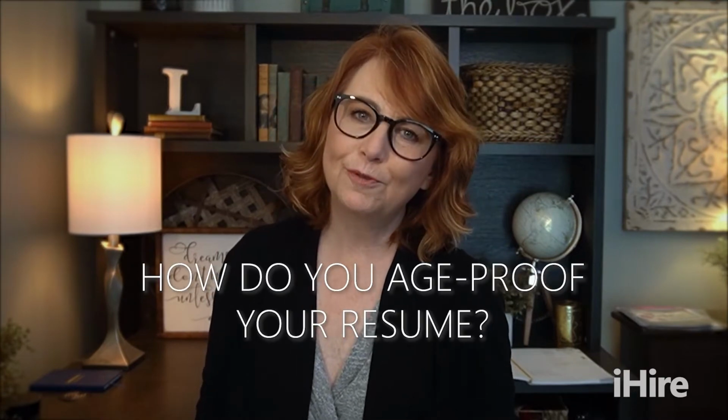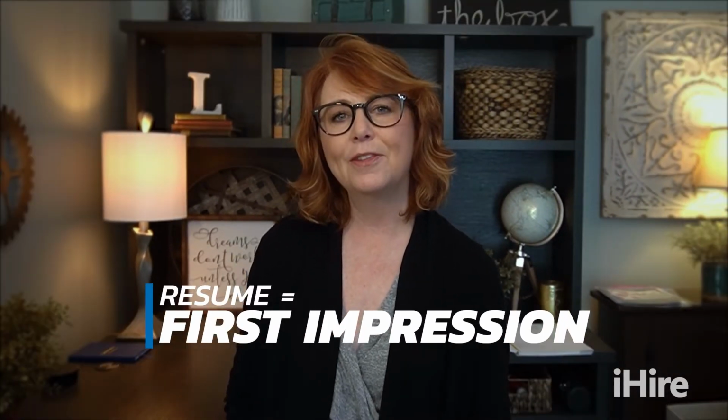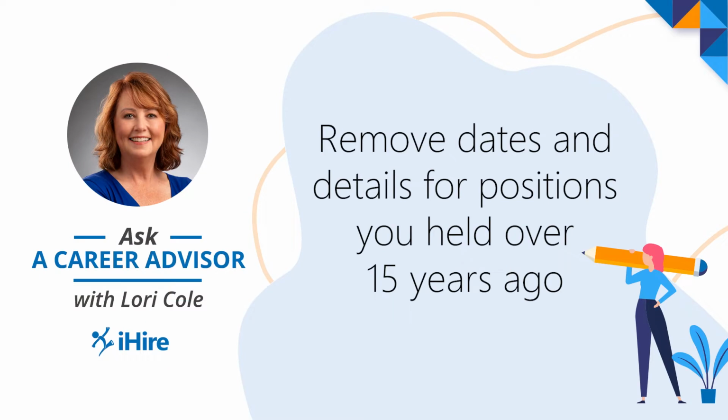How do you age-proof your resume? Well, your resume is the right place to start because it's usually your first impression to employers. So let's talk about the things that should not be on your resume because there are a lot of easy changes that you can make. Remove dates and details for positions that you held over 15 years ago. Your resume is your marketing document and it does not have to be an in-depth timeline of jobs and schooling. A lot of people think that, but it does not have to be that document.